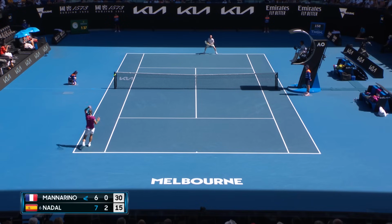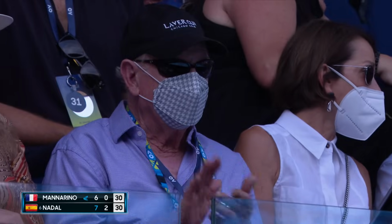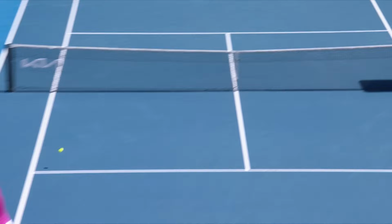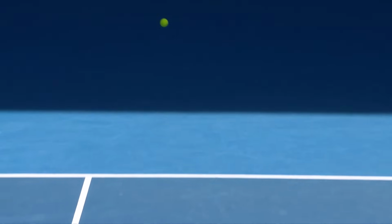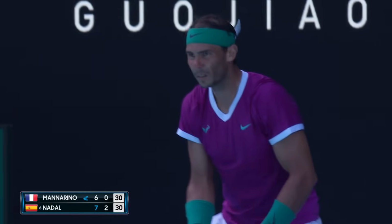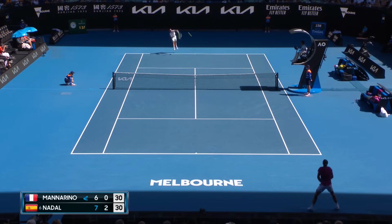Okay. Oh, again. Hello. This is a different type of ball. Hopefully we'll see the replay. It stayed low on him, and Rafa just flattened this out. These are the shots that I see Rafa hit, and I'm like, why doesn't he pull the trigger more? Yeah, because he's so capable of doing that.